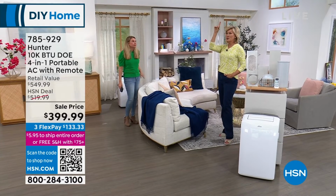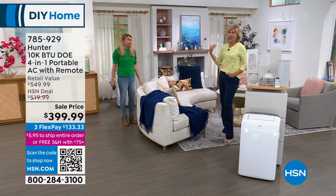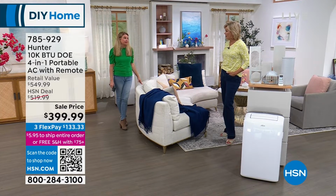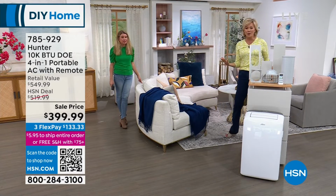If you do have ceiling fans and you're using that to cool you down, guess what? If you're living in a space that's too hot because your AC isn't working, it's just blowing hot air on you. It makes it even worse. It makes it more obvious that you've got a problem.